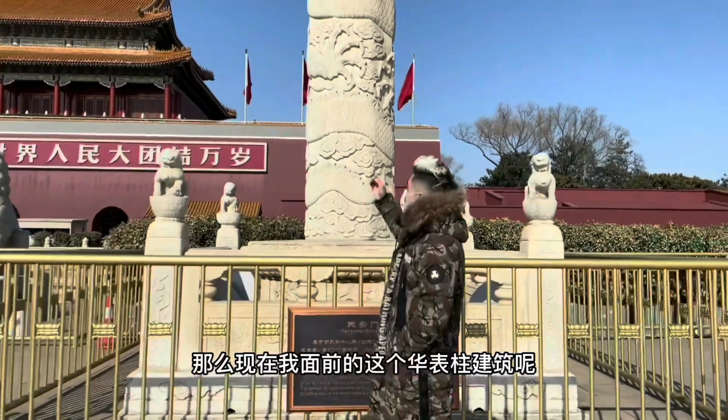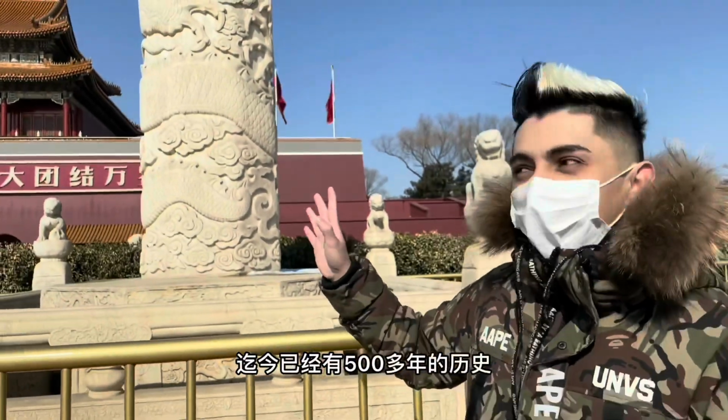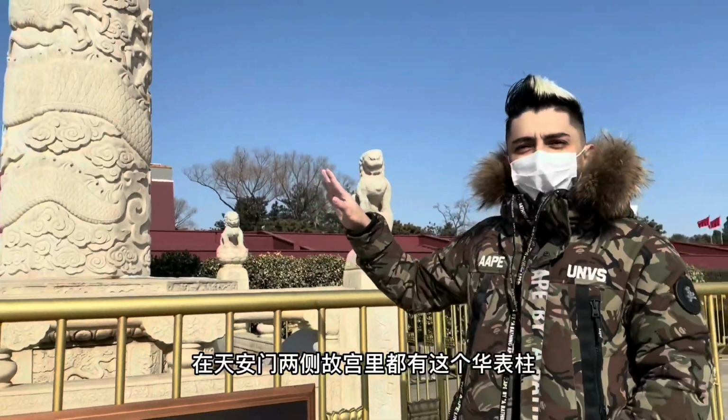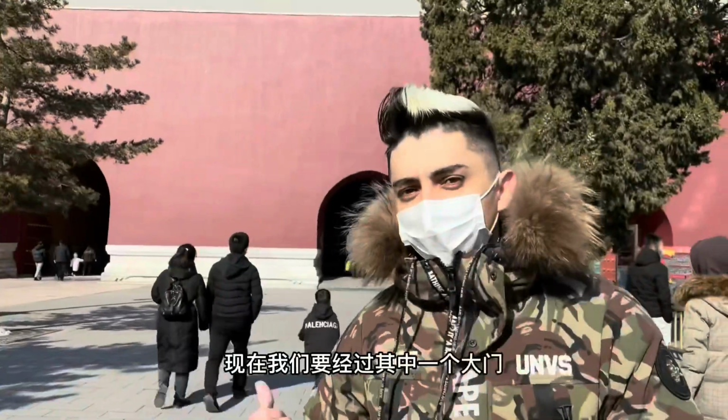Alright, these structures that we have right here were built in the 1400s, more than 500 years ago, during the Ming Dynasty, and they are right in front of the Forbidden City. We're just crossing the main entrance of the Forbidden City. We're gonna go through one of the gates.